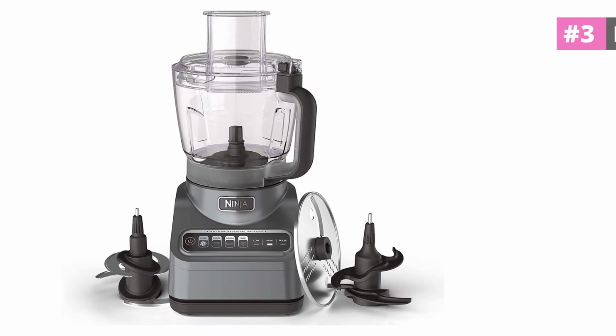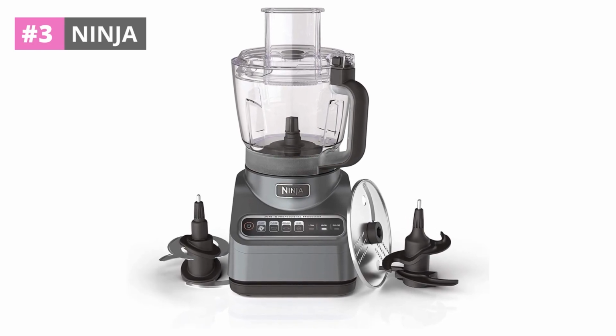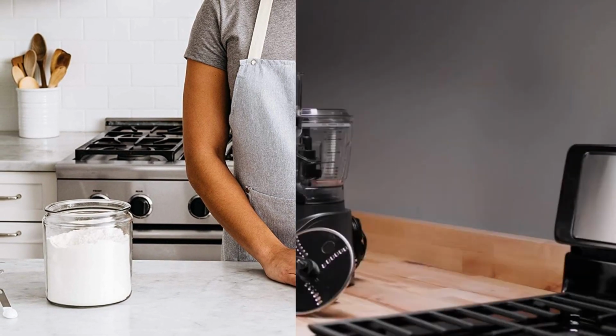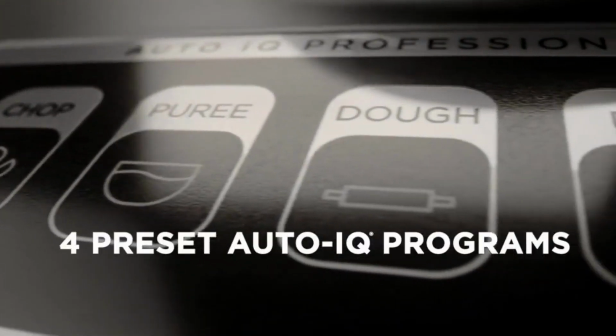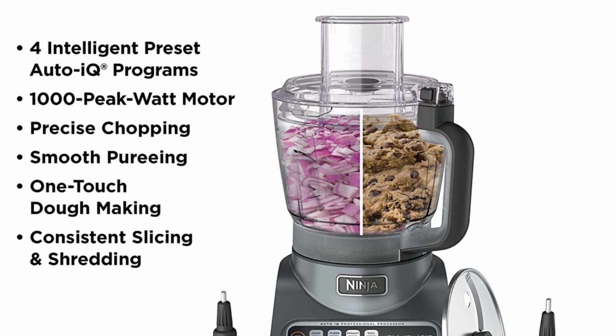At number 3, Ninja. Next, we tested the Ninja food processor, and this is one of the more sophisticated food processors. The Ninja 9-cup bowl is ideal for various recipes, while the Ninja food processor bowl is good for storing cookie dough. With a 1000-watt motor, the Ninja professional food processor can rapidly prepare even the most difficult items. You can effortlessly shred carrots, slice vegetables, make sauces, and make the dough.